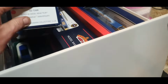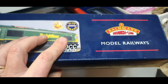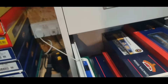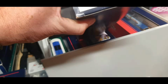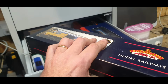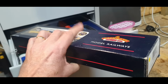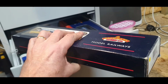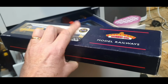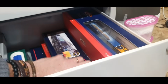And then we've got 66540 Ruby. That's the anniversary edition. I think that might have been an exclusive. Yeah, Bachmann Collectors Club. I know about that one. 66701, that's GBRF. I know that one because I fitted the modern GBRF decals to it. Believe it or not, 66701 hasn't been repainted from its original paint job way back in the early 2000s.